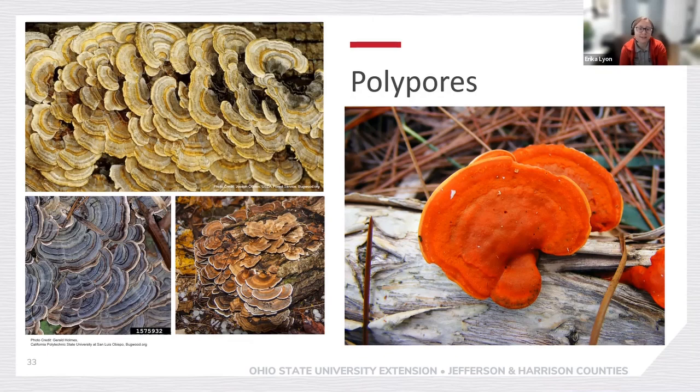So the correct answer is 2. The ones on the left-hand side all belong to the same species, turkey tails. They come in a wide variety of coloration, and a lot of that depends on strain and the environment they're growing in. So that just shows that you can have a lot of variability within a species, and that color is oftentimes not a reliable identifier.